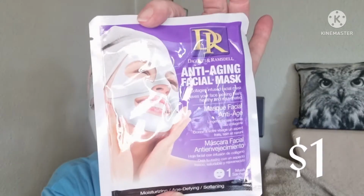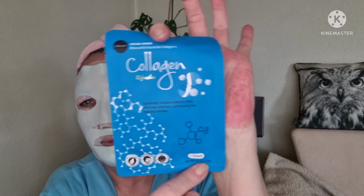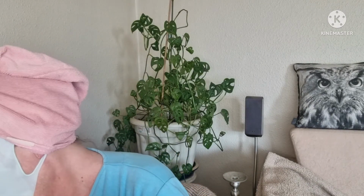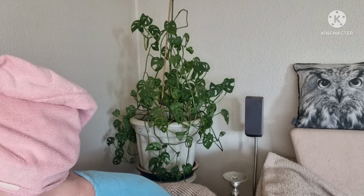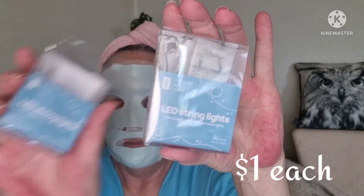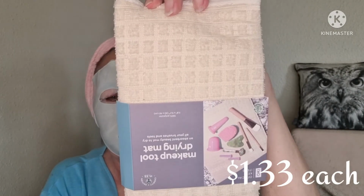Yeah, I think. What else did I get? I also got anti-aging facial mask, collagen-infused facial mask, leaves your face looking fresh, healthy, and rejuvenated. Also from Shop Miss A. And I got another of these collagen masks. I got two sets of string lights. I got two of these.